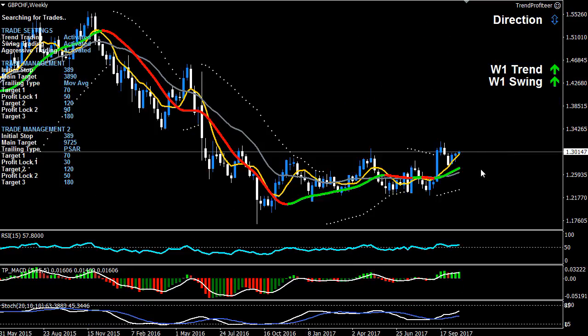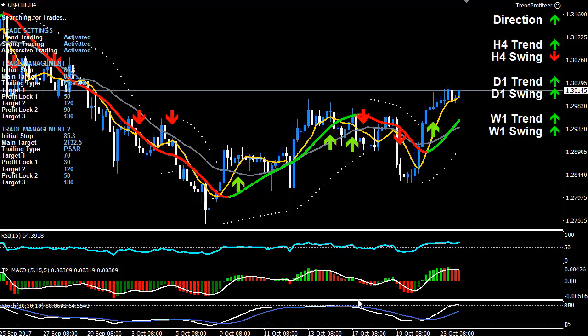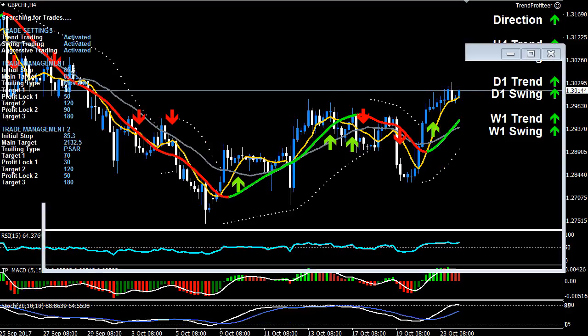And we've got the weekly price here that has surpassed these previous highs, currently corrected. So a move to the upside could see this pair move quite a bit upward. We'll just have to wait to see what happens. But the 4-hour now is looking pretty strong.